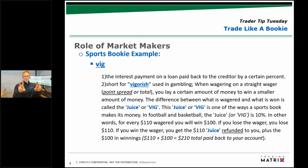So let's look at the definition of the VIG. We're going to focus on the second definition, which is vigorish, which is used in gambling. When wagering on a straight wager, you can lay a certain amount of money to win a smaller amount of money. The difference between what is wagered and what is won is called the VIG, or the juice. So the VIG is one of the ways a sports book makes money. In football and basketball, and this varies from sports book to sports book, the VIG is usually about 10%. So in other words, for every $110 you wager, you win $100.